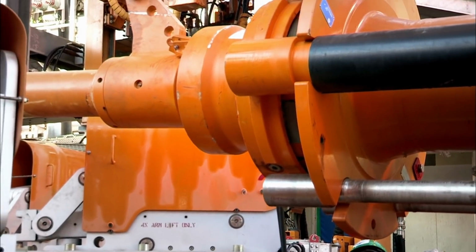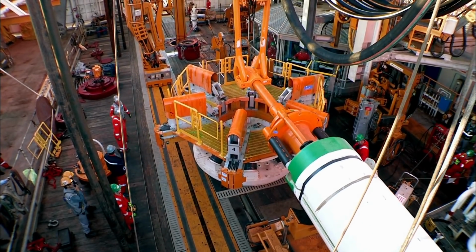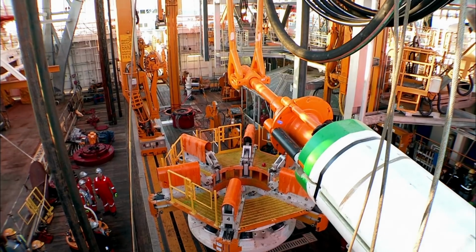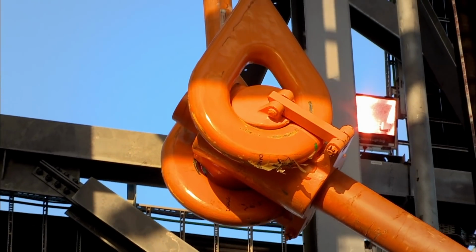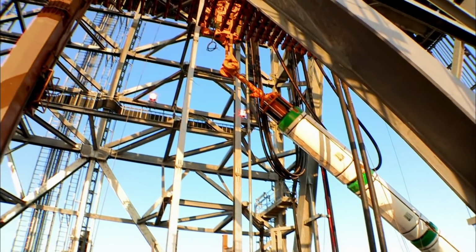Lifting weight equivalent to nearly 2 double-decker buses is dangerous work. So safety on board Ensco DS6 is of paramount importance. These pieces of equipment are very big, and they will tear up some equipment if they hit anything. The object is to keep everything under control. Never let anything go once you lift it. You have to be able to control it.